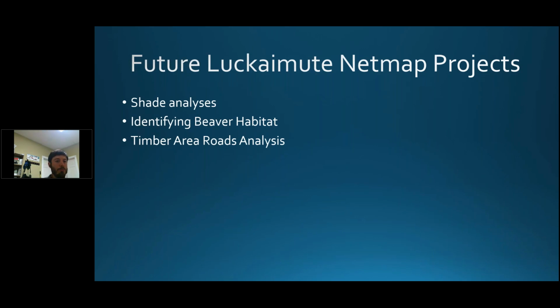We were interested in doing some beaver habitat analysis, identifying historic beaver habitat and identifying beaver habitat potential, so intrinsic potential for beavers. And we'd like to do a timber area roads analysis to identify areas that might be contributing excessive sediment to the stream, and work with our timber partners to mitigate that impact.